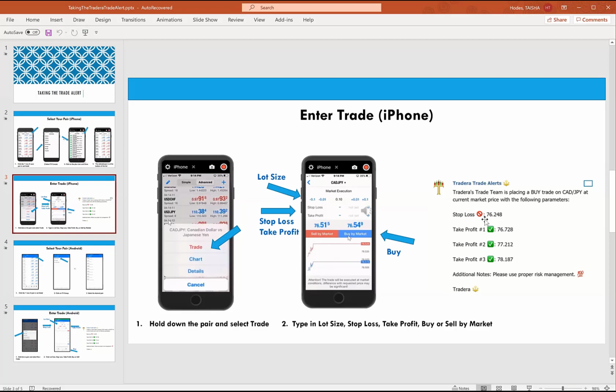The stop loss says at this price, I will accept my loss, take me out of the trade. You always want to trade with a stop loss, especially if your account is on the smaller side. It's our hard-earned money. We want to protect it. That's what your stop loss is for.